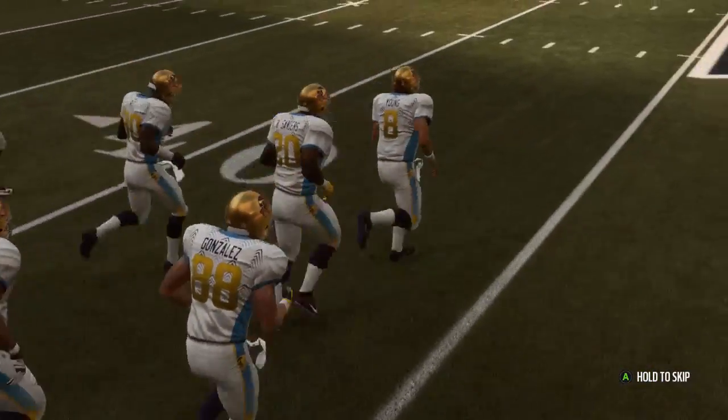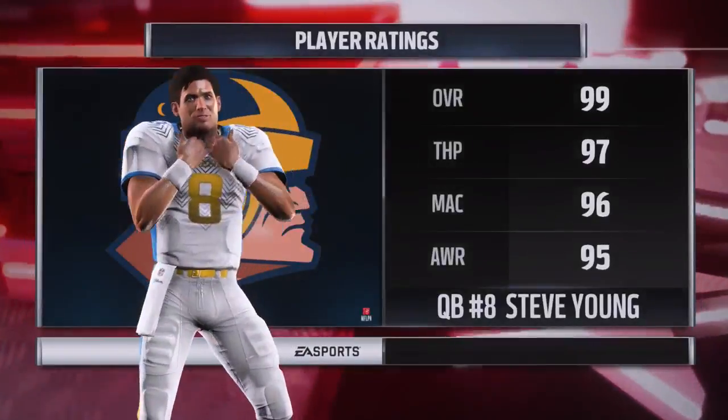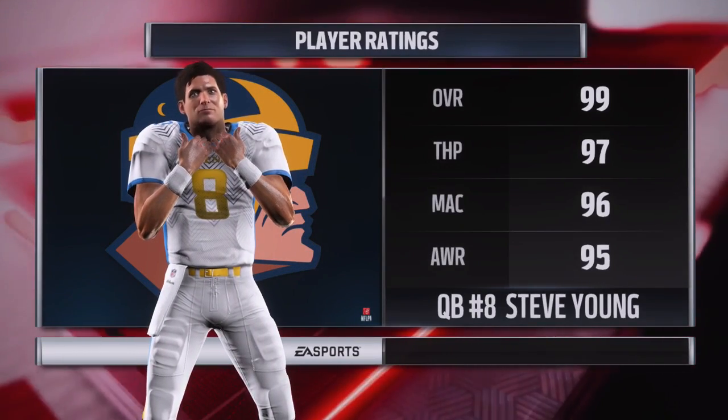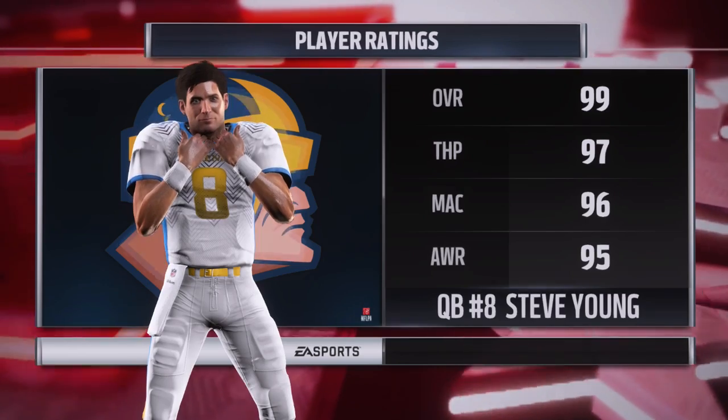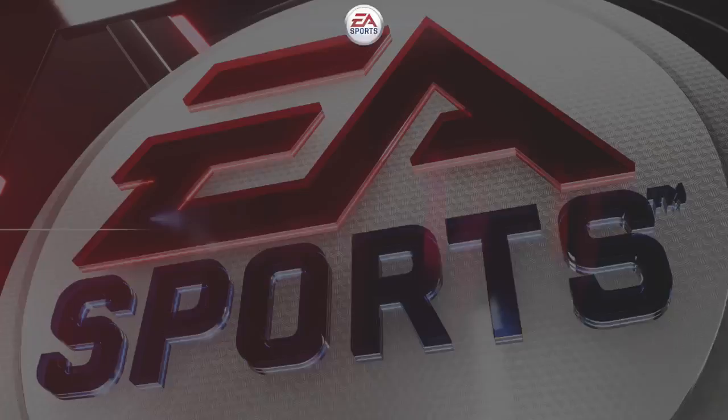Heading out for their first possession, here come the Madden legends. Leading this crew out is their electrifying signal caller, 7-time Pro Bowler, 2-time NFL MVP. You all know him, Steve Young.